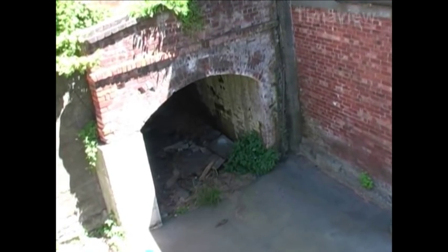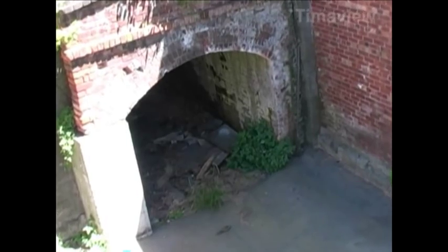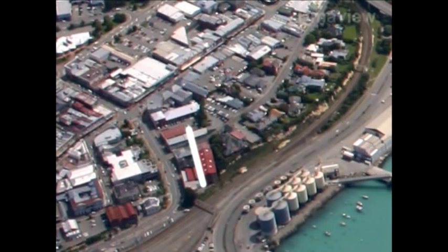Everybody talks about the tunnel that takes the railway line through into Stafford Street. As far as I can gather, this is it. The track came off the main line on a turntable, went along the side of this warehouse, through a tunnel, under the terrace, and then up to a store which was near Stafford Street.